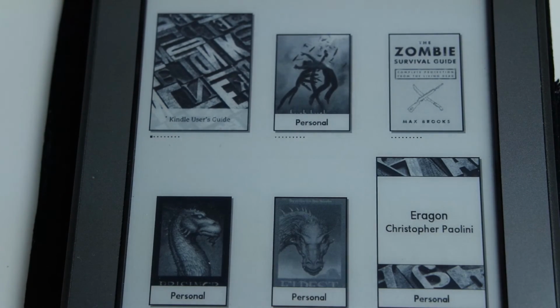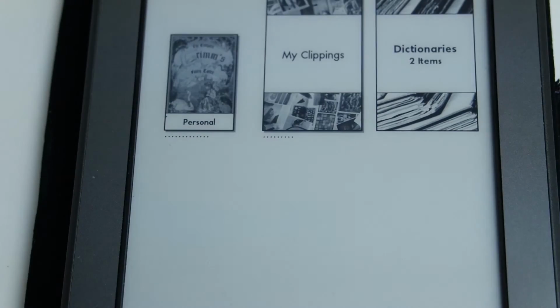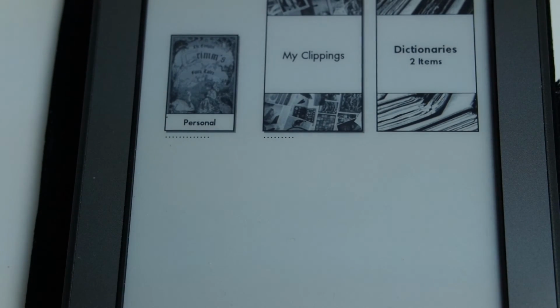Other Kindle stuff, I have Hush Hush by Becca Fitzpatrick, The Zombie Survival Guide, I don't know why I have that, by Max Brooks. 2 Eragon books, which I'm trying to read, but I don't know what they say. Something and Eldest and Eragon. So there's some Eragon books there, which I'm not sure if I'll ever read. Then I have the Grimm's Fairy Tales, it looks like.